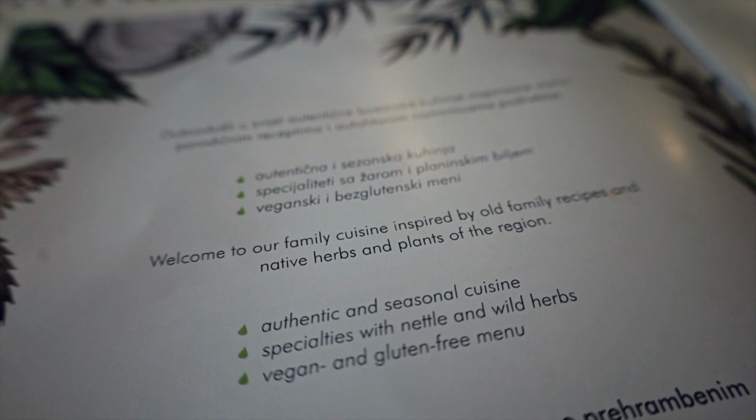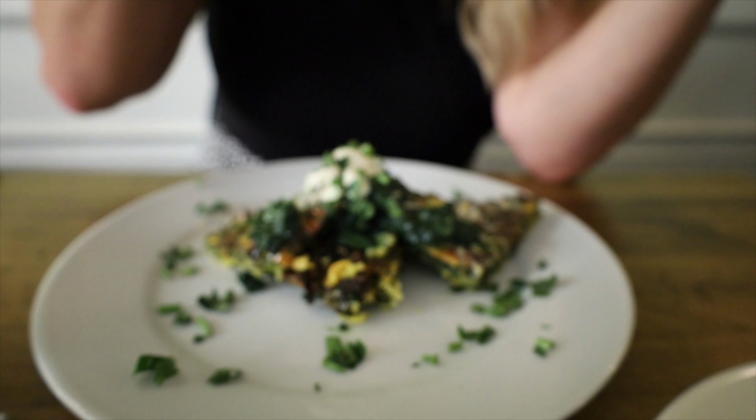Alright, so our appetizers just arrived, and I ordered, I'm gonna say this wrong, Ulevak sa zaron, which is a corn nettle pie that looks so tasty. It's topped with this yogurt and pesto sauce. It reminds me of like a frittata, and I think this has like a cornbread frittata with spinach. It's very good. It's very like comfort food tasty.